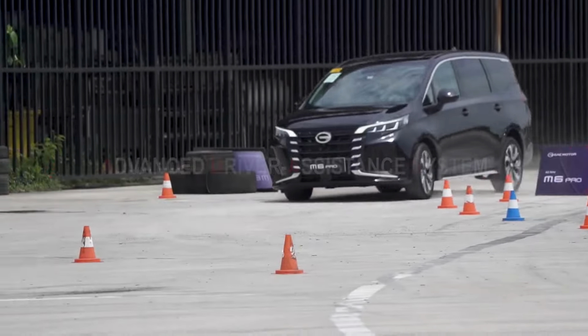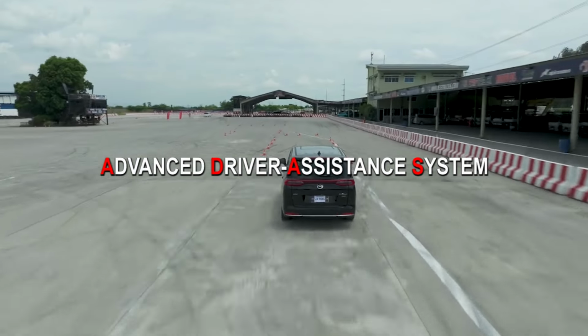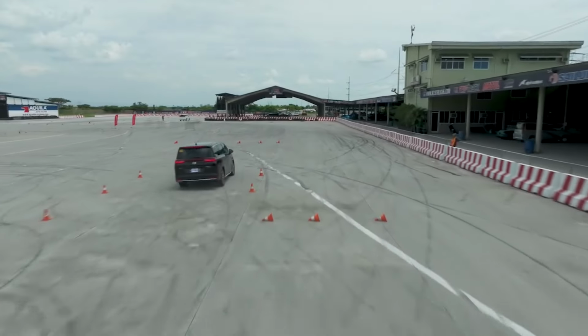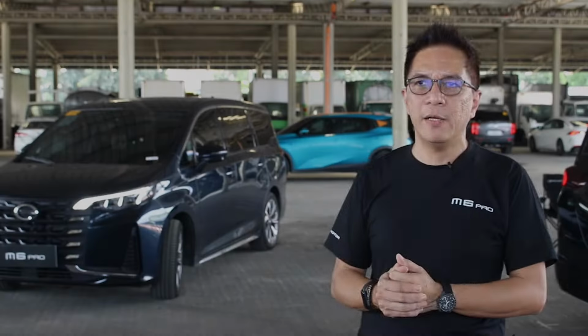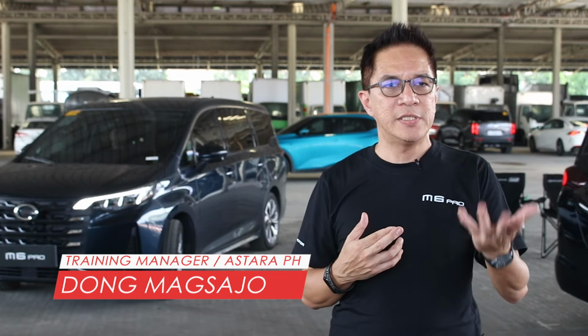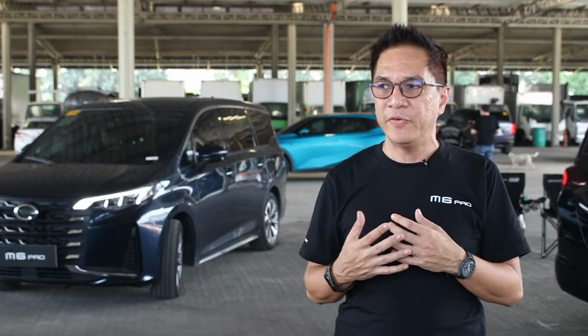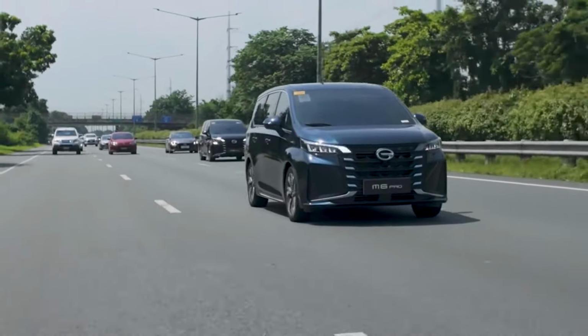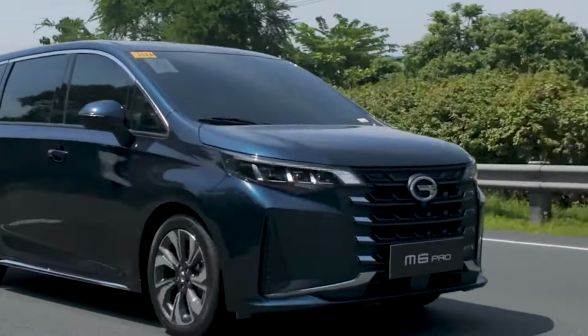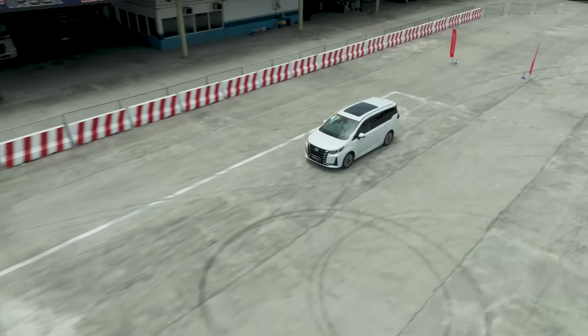For safety, the van has an advanced driver assistance system, or ADAS. We wanted to standardize the experience. The ADAS, or Advanced Driver Assistance Systems, are available in our other models, the M-POW, the M-Zoom, the M-Crew, and even the bigger cars, M8 and the GS8, all of them have it. The M6 should not be any different. So we put in the additional safety features because we feel our customers deserve that much.